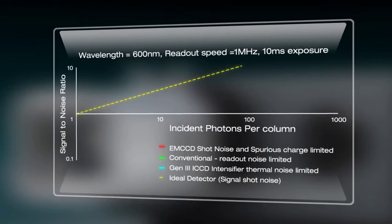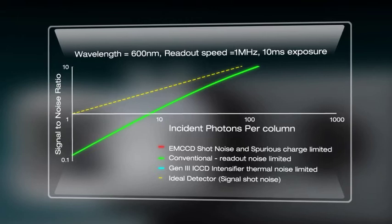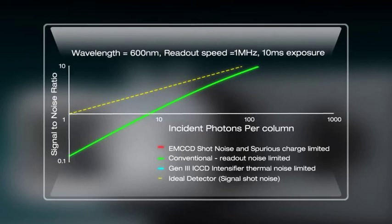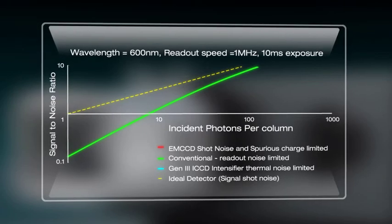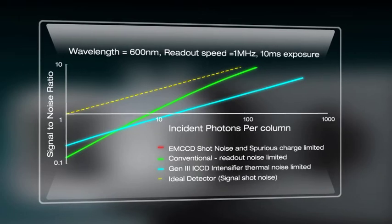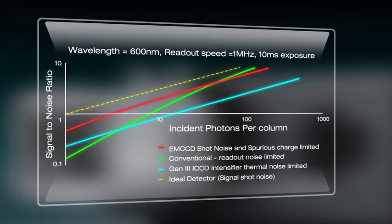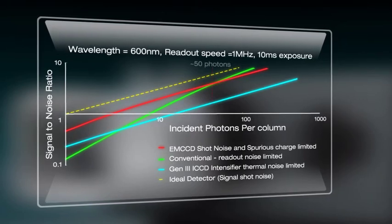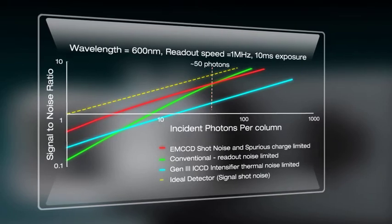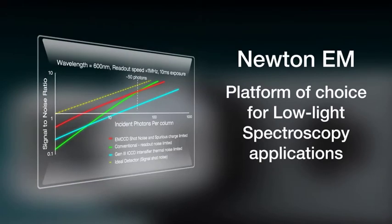When there is sufficient incoming signal to stay well clear of the read noise floor, a high QE, deep-cooled, slow readout CCD delivers the highest signal to noise of all. ICCDs are shot noise and intensifier thermal noise limited, but offer superior nanosecond time resolution and better single photon counting. High QE, deep-cooled, optimized EMCCDs with moderate gain are however best suited for a low photon regime down to single photon counting.